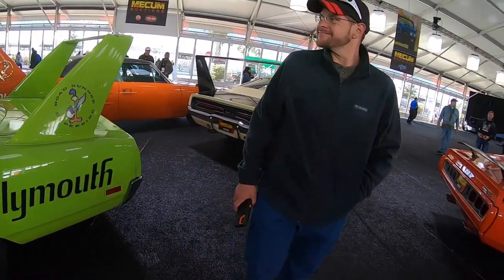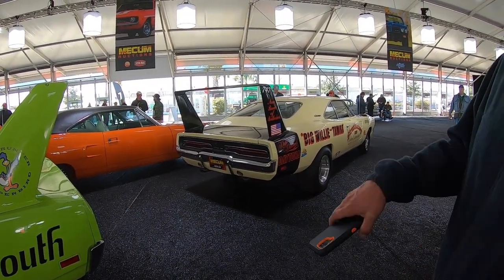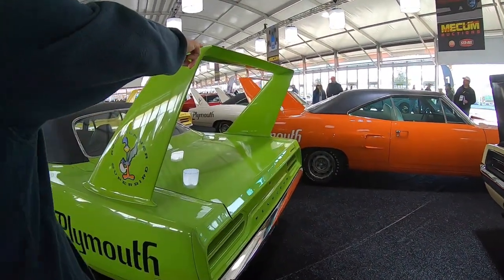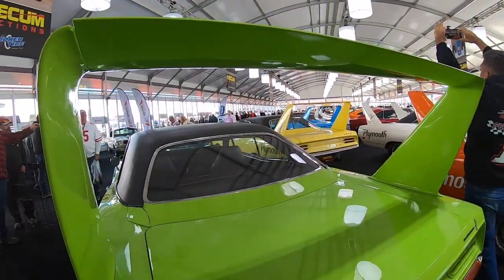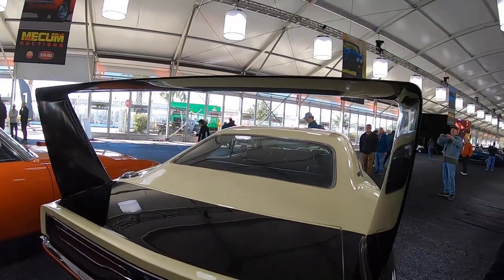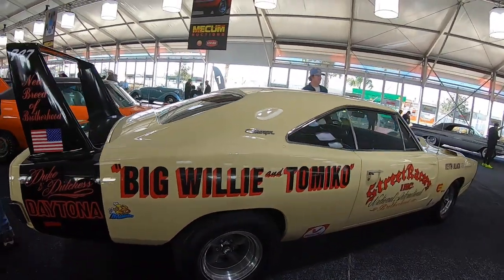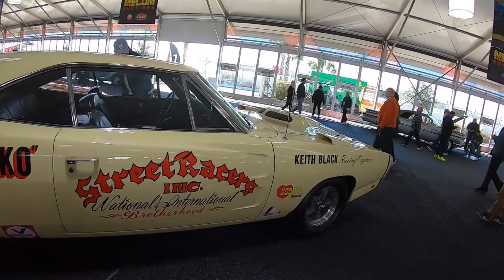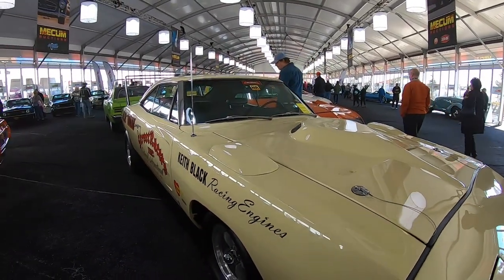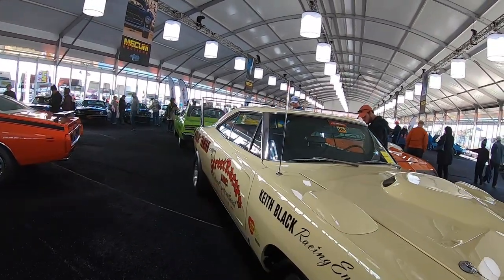Oh, I love those guys. I mean, just looking down and seeing that many wings together. That's interesting. Look at the adjustments. Ooh, Duke and Duchess of Daytona. What is that from then? Oh, so they could adjust it. That's cool. Yeah, it's really cool. Yeah, this one has a special hood and everything on it. Interesting. Keith Black racing engines. That's cool. I like that.